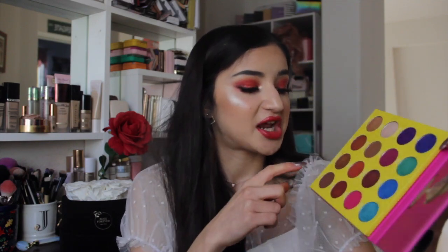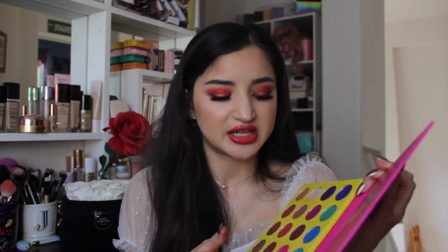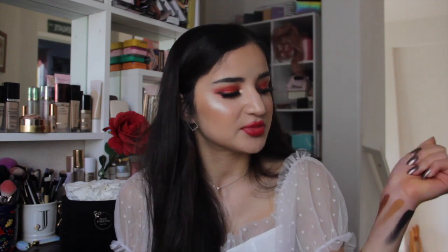I want to know what kind of crack they were smoking at Juvia's Place when they made this shadow, because somebody added too much dimethicone and made it just too damn perfect. And it's also one of the few copper shimmer shades in my collection that isn't too orange for me to wear on a daily basis. I feel like a lot of copper shimmer shades pull way too much to the orange side. This one's just perfectly brown, perfectly beige, but anything but boring, and that's my whole life.